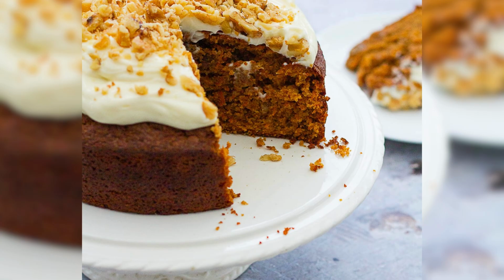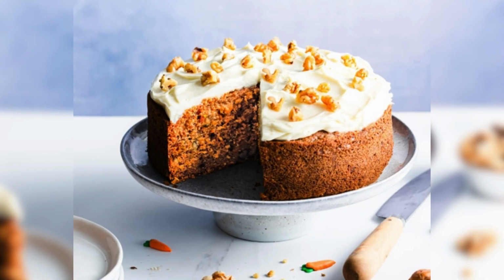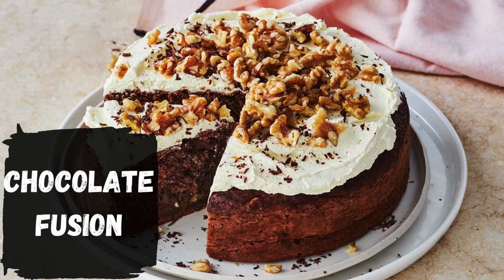Nutty Delight. For our nut enthusiasts, this one's for you. Indulge in the Nutty Delight where pecans and walnuts join forces to add a delightful crunch to every heavenly bite of this carrot masterpiece.